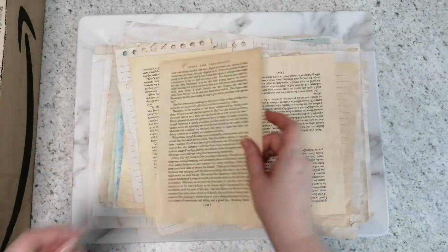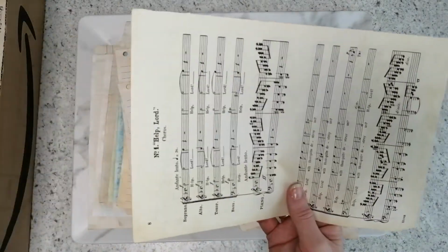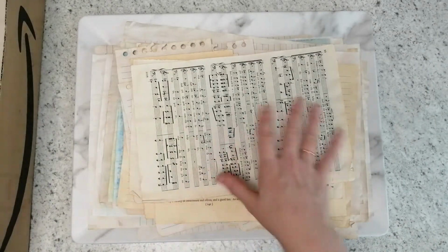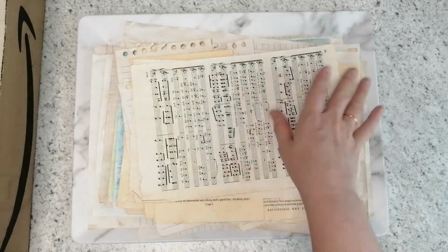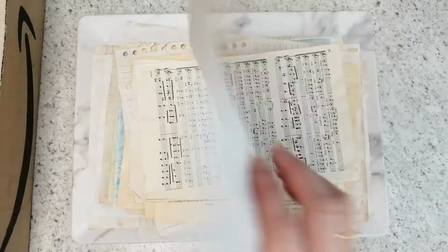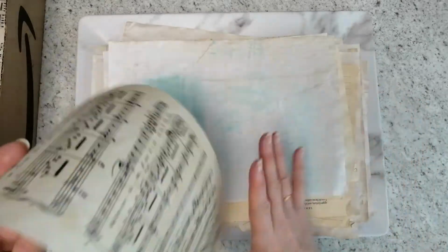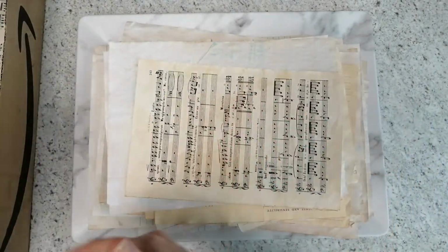Didn't really make much difference. I did some music papers, but again, some of those didn't really make much of a difference. They are a little bit more aged looking on the edges, but it didn't really dye them like I expected it to. Maybe I hadn't left them in long enough because it was really hot. It has taken on some, just not as well as I thought.